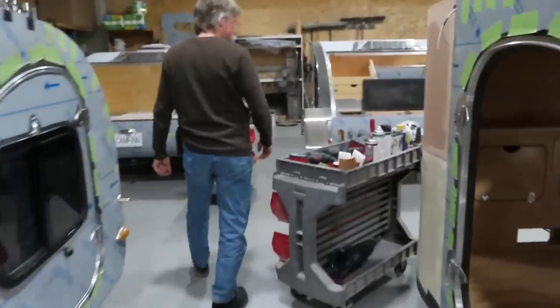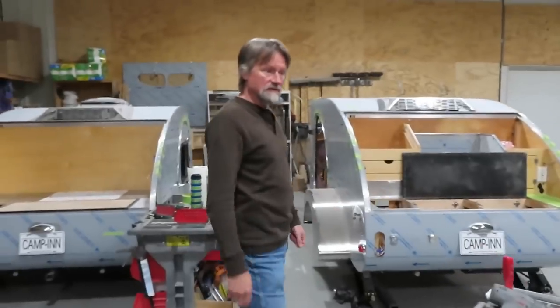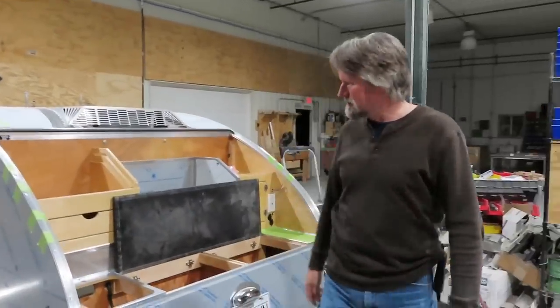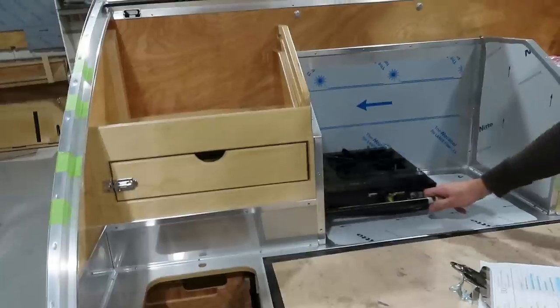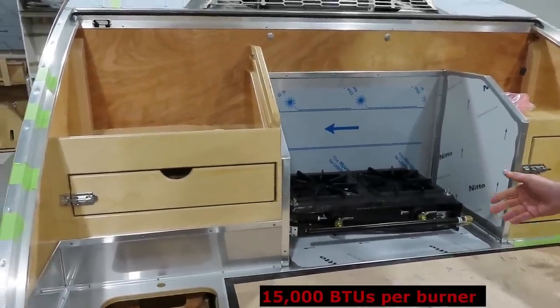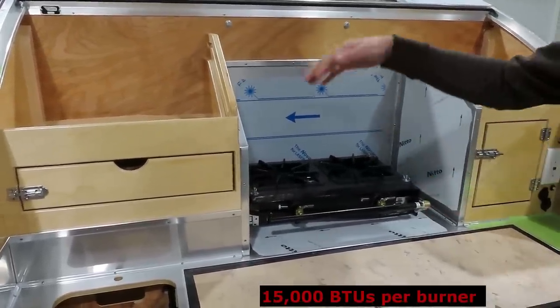What's your biggest selling trailer? The bigger 560, in the top package, the L trailer. It's about 70% of our production. It's all stainless steel kitchen. Very nice. 15,000 BTU per burner. Well protected from the wind, and that's very key.